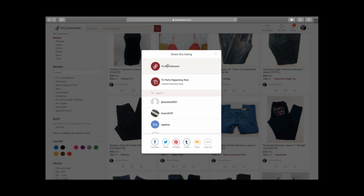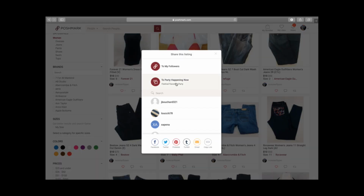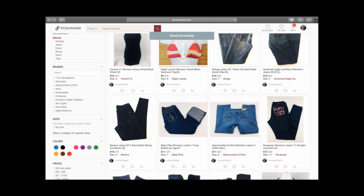Also, when you share an item, anybody, whether they're following you or not, who goes and searches for an item will have a better chance of seeing it because you've shared it recently, and so it will show up on the most recently shared, which is default search for Poshmark. So all you'll do is just click the button and it shares it. And then if it fits the party, which is Festival Favorites Party, now I haven't read what that includes, you'll be able to share it to that party and it will appear on top of that party. And that's it. That's as easy as it is.